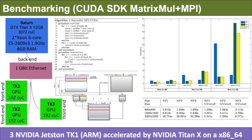But how it works, we know. How well it works, I will show you now. Basically, these benchmarks have been done with different configurations. This first one is about a cluster made by three TK1 ARM-based computing nodes that have on board their own CUDA device, but it's a really simple CUDA device. This cluster is accelerated by two NVIDIA Titan devices on an x86-64 machine.